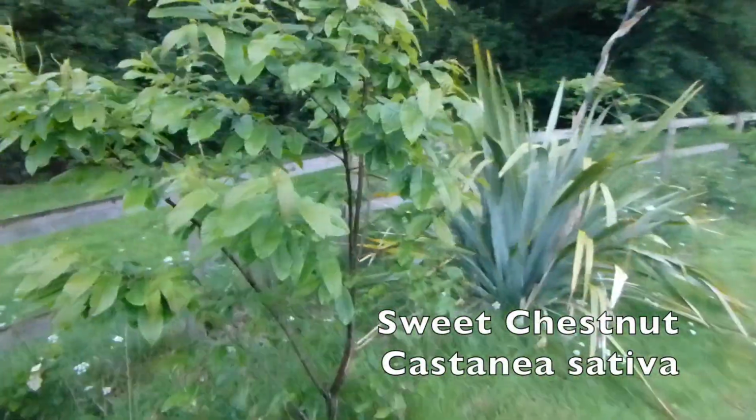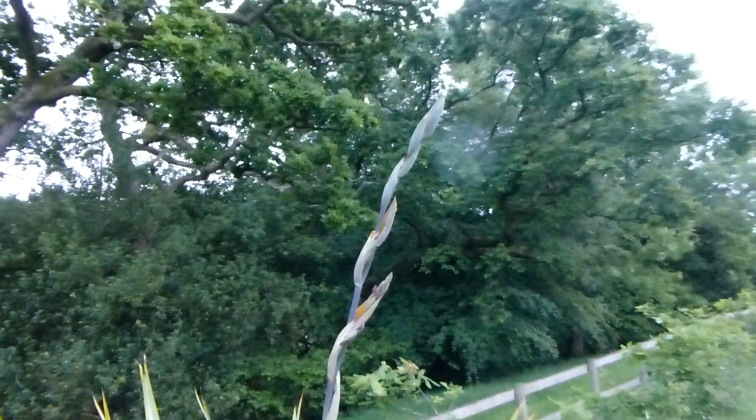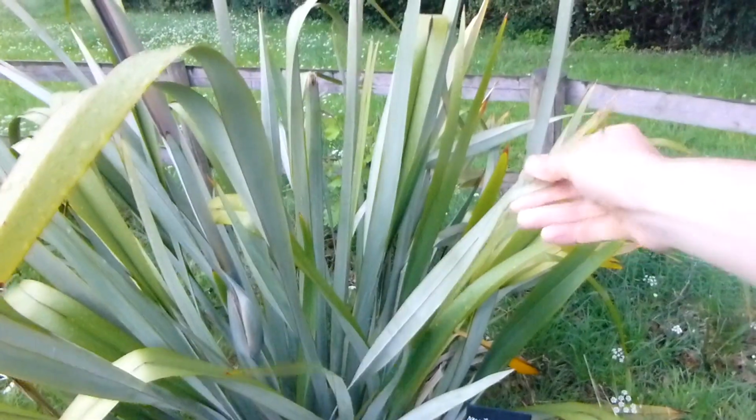More sweet chestnuts. Oh, loads of different kinds of berries along there. Chokeberries, red currants. Well, I didn't notice that. That is a flower spike. This is New Zealand Flax that I use to tie up beans and things to make string. I must be quite happy because it's flowered, look, or is flowering.